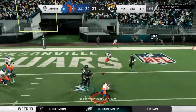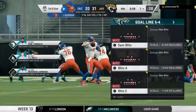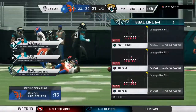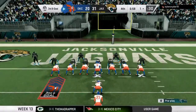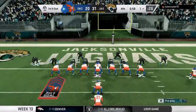Back to throw here, toward the end zone, but that's going to wind up incomplete. Didn't have a receiver open downfield, and as it turned out, couldn't even find his outlet man because the coverage was way too tight. Unable to find anyone open. A lot of tired bodies on that field, but this is a big play. 3rd and goal.